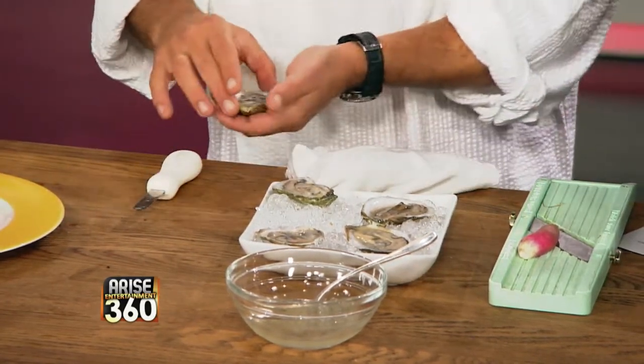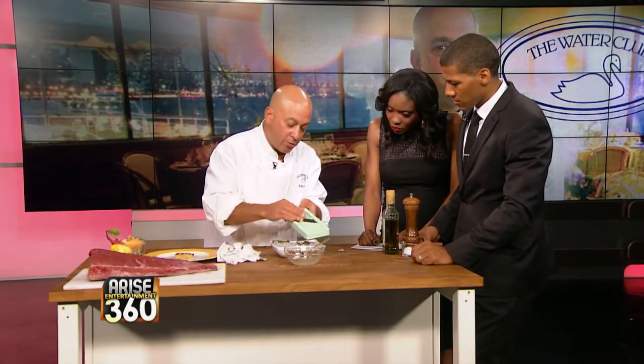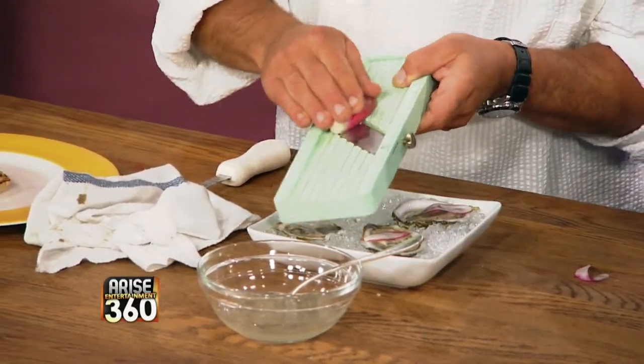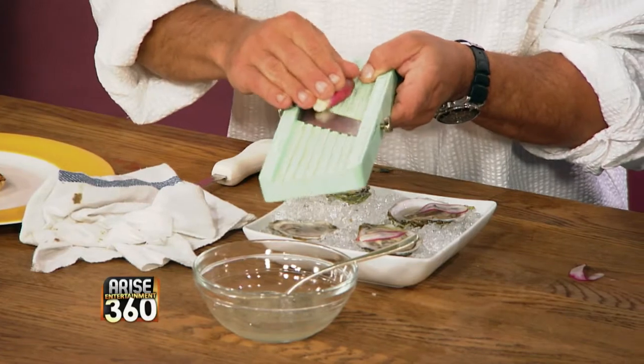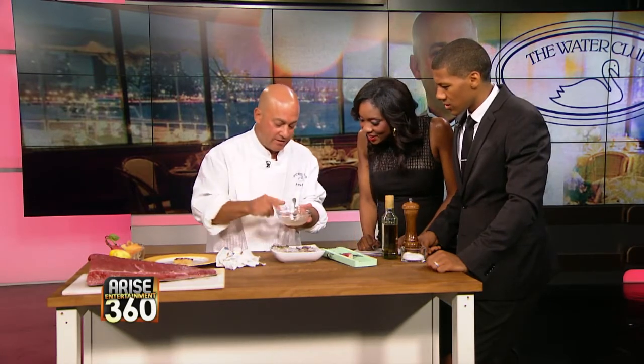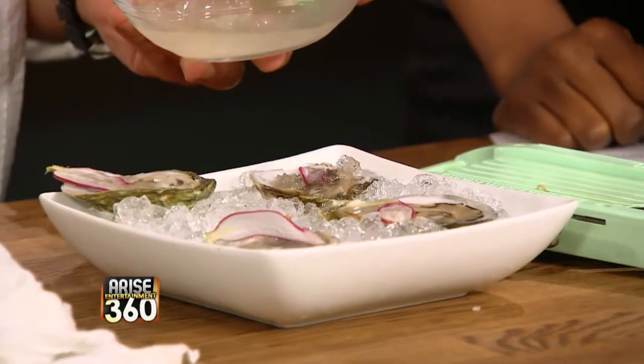So, with the oysters, we do them on the half shell, but what I also do is a composed dish, where I put a little radish on top of it. This is called a radish and lemon granita. It goes right over the oyster. So what I'm going to do is take this ice that has Meyer lemon juice and sea salt, and on top of the radish, I'll just put this right here. It's going to be sort of like a seafood slurpee.